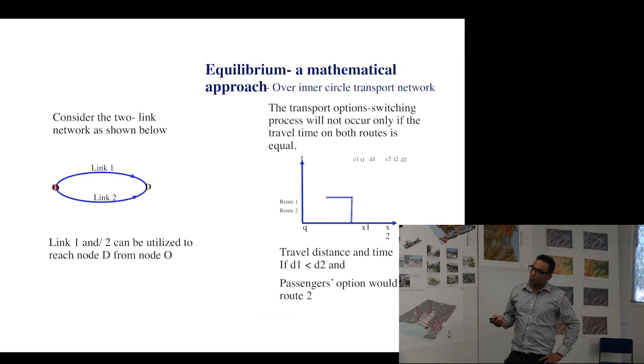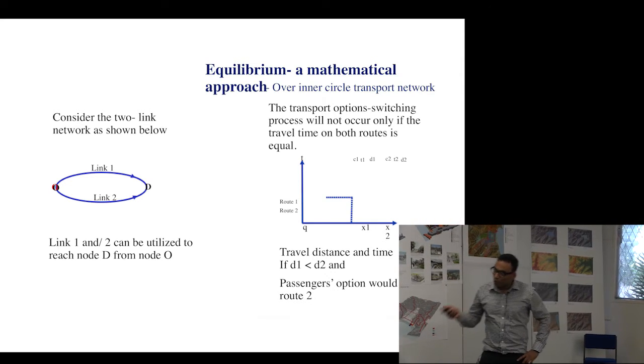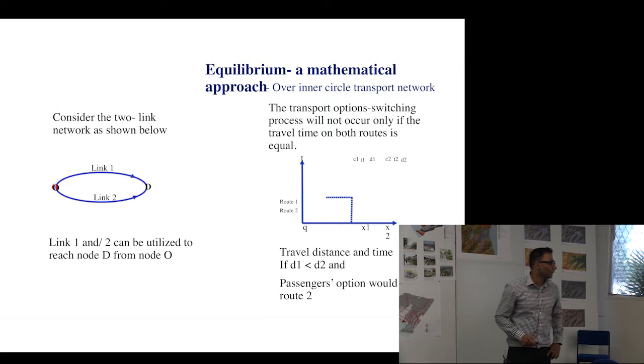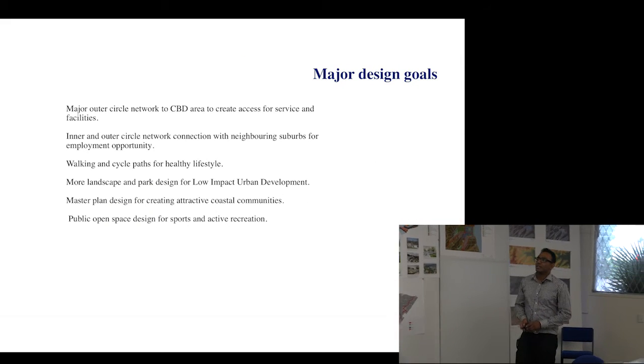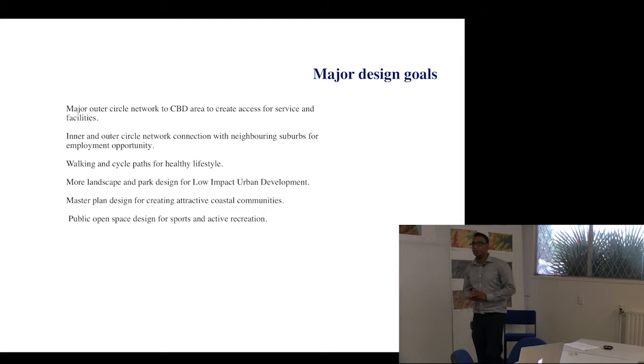Travel distance of route 1 could be less than route 2, but when passengers see free flow on route 2, passengers' option is going to be route 2, even if it is a long distance, because at the end of the day travel time is going to be the same. However, the major design goals are different beyond the equilibrium.